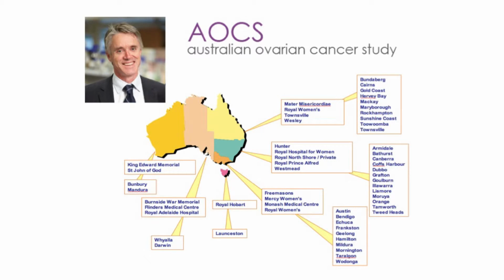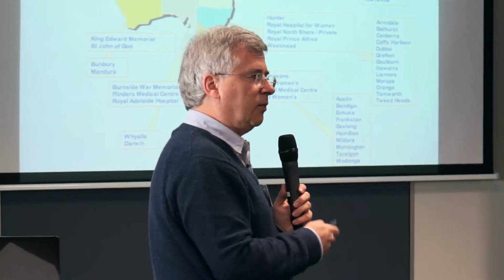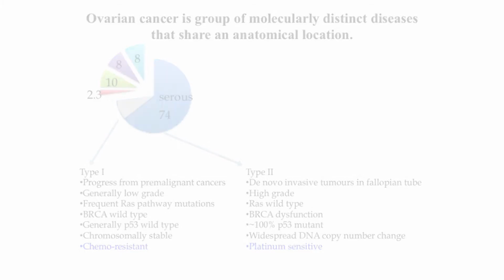And that's largely through Professor Bowtell from the Peter MacCallum and his team, who started this ovarian cancer study where we've collected 1,800 samples from patients around the country, and a lot of those samples have been used in this effort. Now, what he's shown from that work is that ovarian cancer is several different discrete disease subsets. Okay? So it's not one disease, it's several diseases that share a common location.